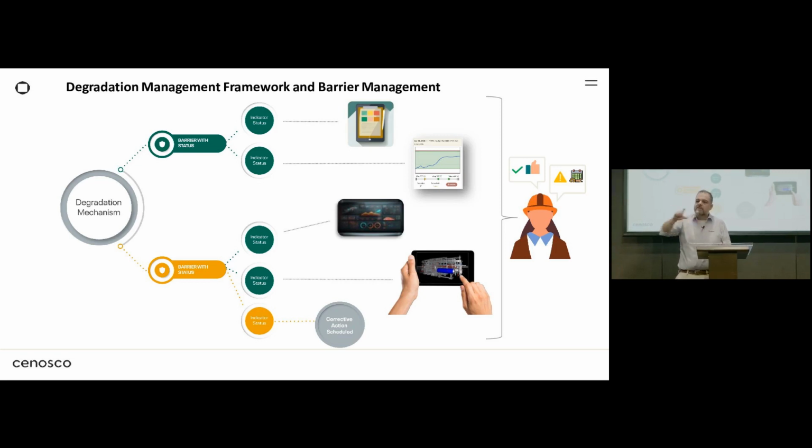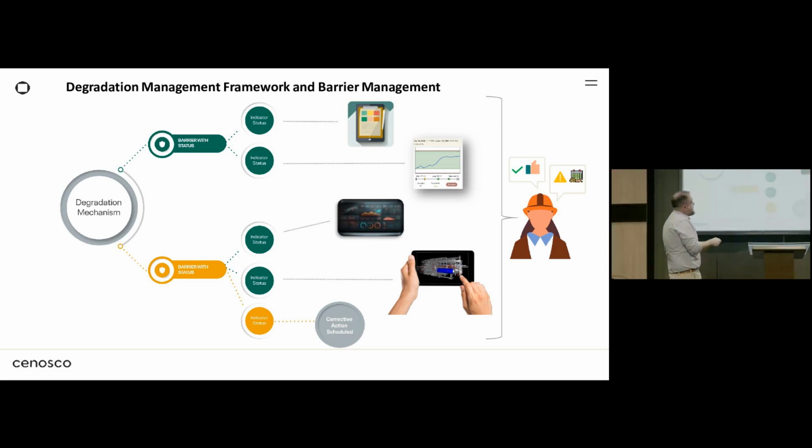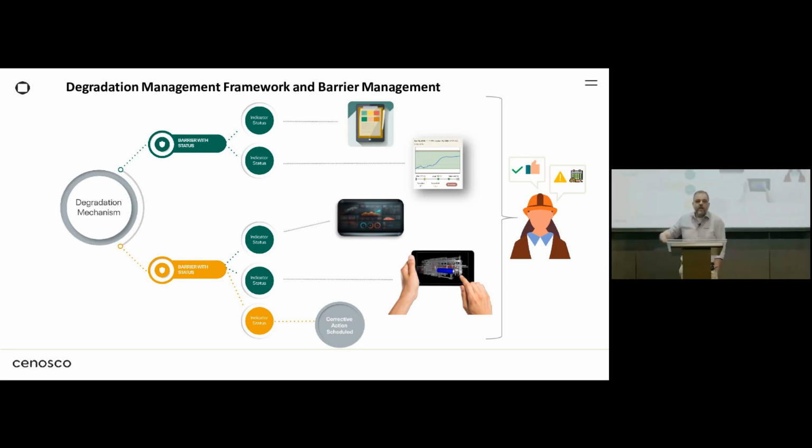So if you have a remnant life zero, but you have a corrective action to replace those CMLs, those piping, you're in good order, right? So at the end of the day, you will crunch that and have what you call a CMF dashboard. What is that CMF dashboard? It's about the outcome.